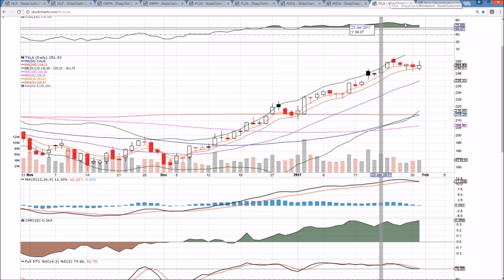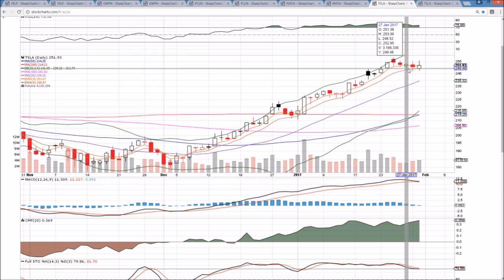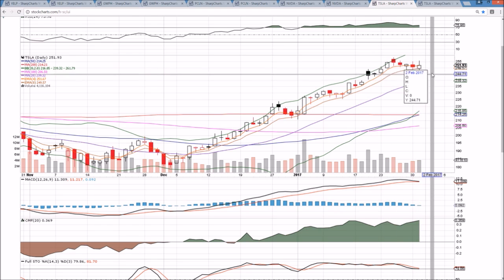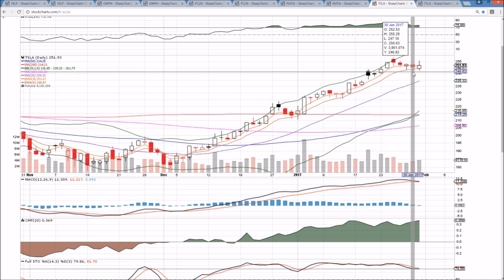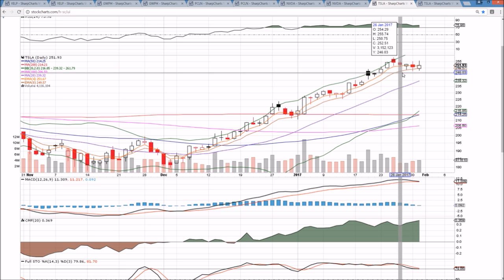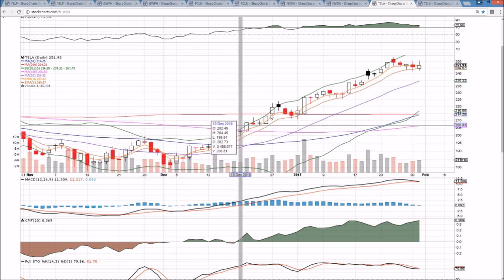TSLA, we have another rejection from the 255s. And the bulls were looking really strong today. We had a very significant bullish break, and then we consolidated, and that consolidation looked healthy on the hourly time frame, even into the end of the day. So bulls need to show up and turn 255 into support, but we are going to be quick to go bearish short-term on Tesla if we lose this 8-period exponential moving average support, which has held this entire bounce.